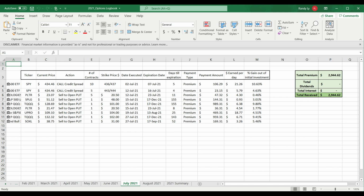And again, I summarized everything into this Excel sheet. So notice how much I got paid for each position that I opened. I opened it on this day. So date executed was the day that I opened that position. I opened this call credit spread on July 2nd and it expires in 5 days on July 7th. For that position that I opened, I received a payment amount of $106.29, minus all the fees and whatever they collect.